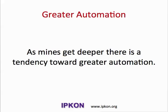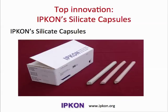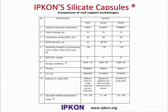So now I will introduce my main topic, which is what we've identified as the top innovation, that is IPCON's silicate capsules. So I will speak briefly about cement capsules and resin capsules because IPCON silicate capsules' advantages are best shown in comparison to these competing products. So as you probably know, capsules are installed at the bottom of a borehole and allowed to permanently fix a rock bolt in a borehole.